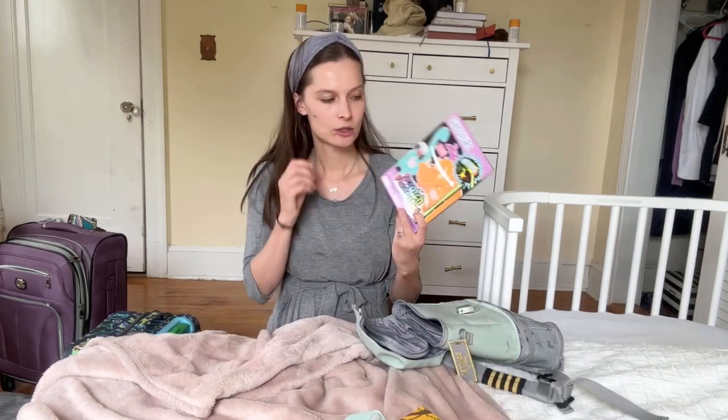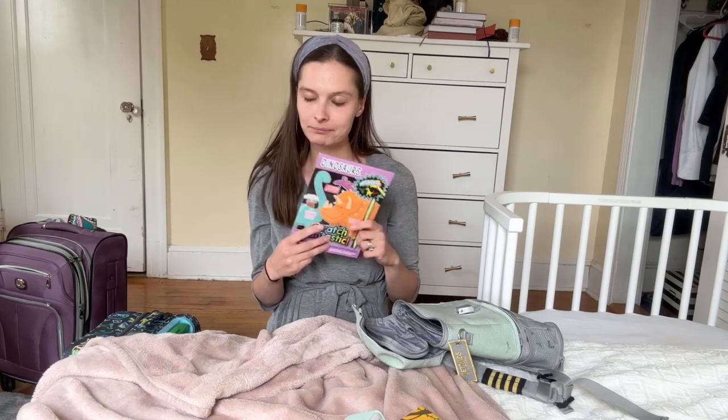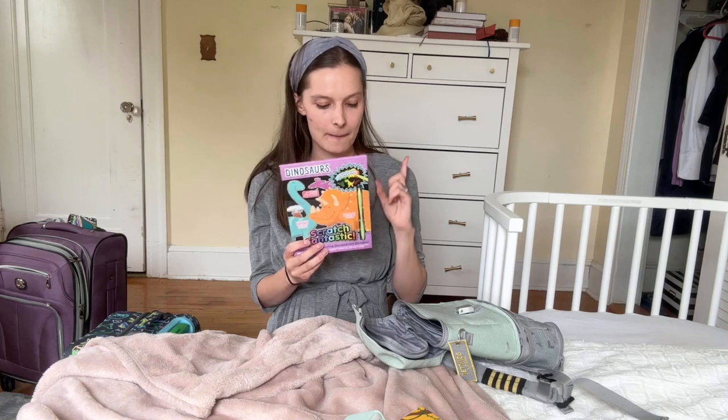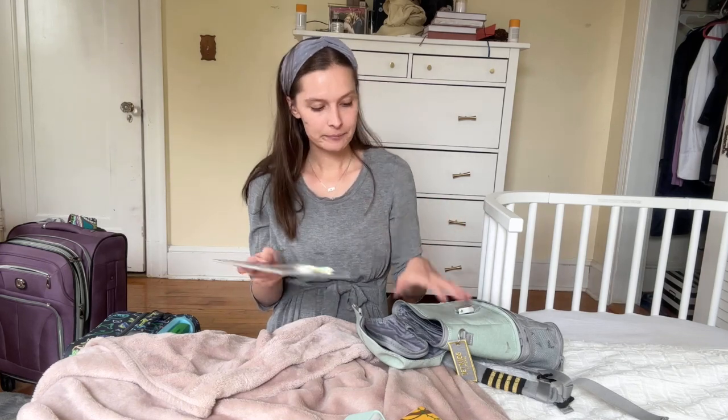Then I got him this dinosaur scratch activity. I just got this at the Target dollar spot. And I don't know if he'll love it. I don't really have any idea what he's going to think about this. But here's to hoping, and we'll see.